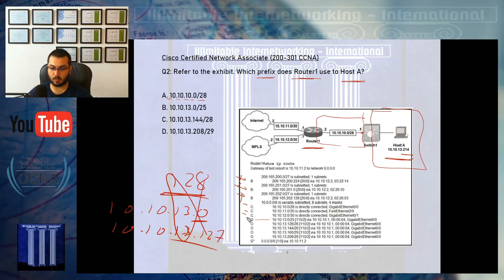Leave it. Option number two says 10.10.13.128 as an ID, the first IP address, with a subnet mask of /28. A subnet mask of /28 gives you 4 zeros in the subnet mask, 28 ones and 4 zeros. So 2 to the power of 4, which are the 4 zeros, will give you 16. So you'll have only 16 IP addresses valid inside this network. So since this network starts from 10.10.13.128 and it's /28, then this network ends in 10.10.13.